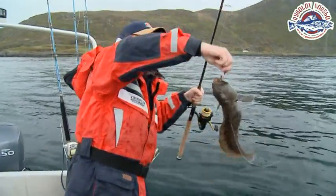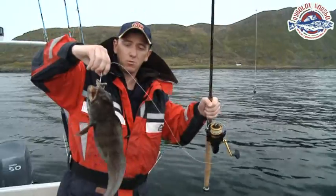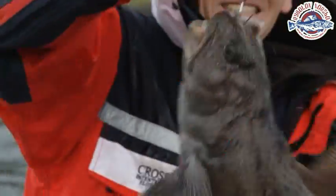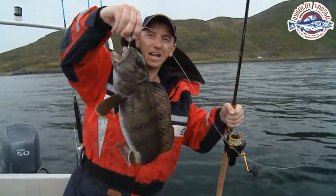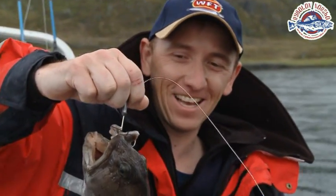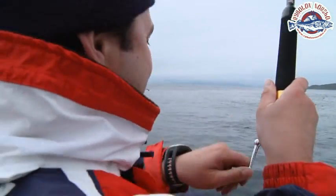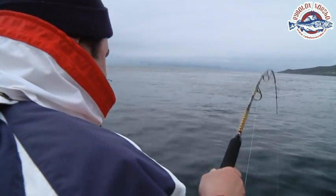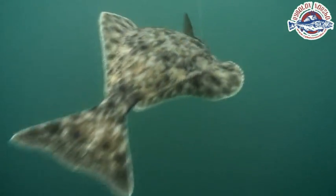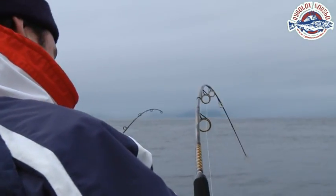Super adrenaline. A sea cat with its jaws 3 centimeters from your fingers. I'd like to bite you. But when it does, right, Michal? You know that. Well done. The fish took it really carefully. It was like tap, tap, so I took it easy to have him set it right.